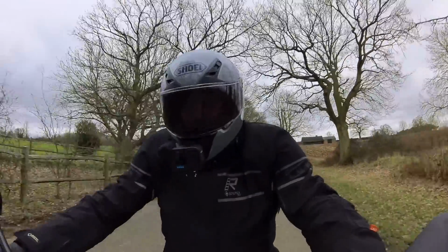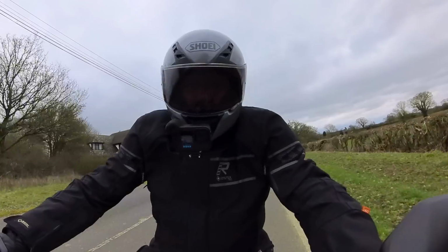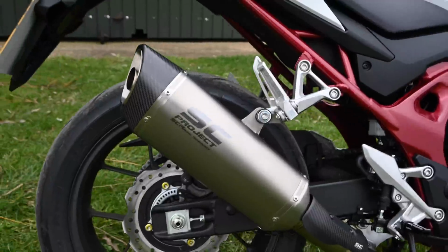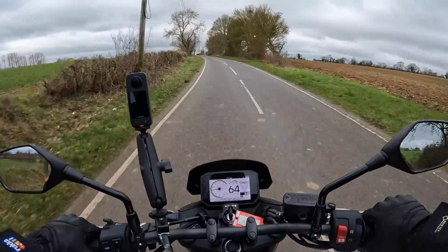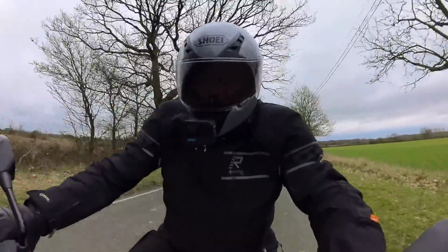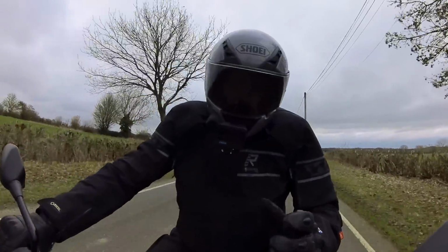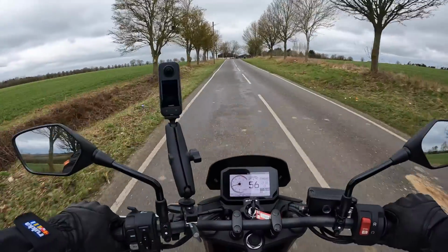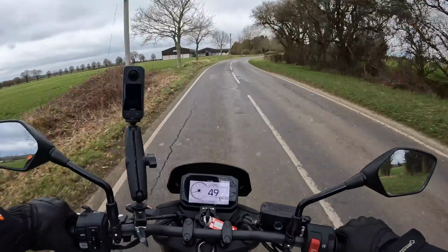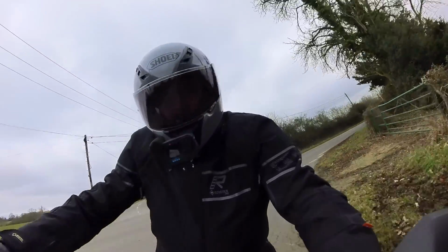That's a £555 option, which actually doesn't seem like too bad a deal considering the quick shifter's £240 on its own. This also has the SC Project exhaust on it, so will be a little bit more raspy. But that is a £900 option for that end can. So whilst there's no doubt that this is a really good value bike, coming in at £6,999 in its standard form, the one I'm riding would set you back £8,500. But as I say, nearly £1,000 of that is just on the end can, and I'm not exactly sure that it's worth it. It saves some weight, it looks pretty good, it sounds nice, but overall ergonomics are good.